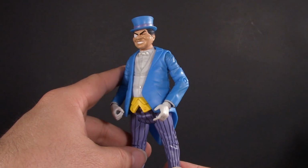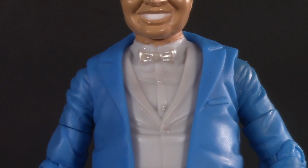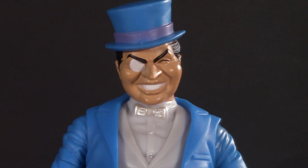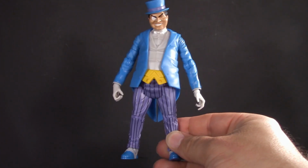The blue and lavender color scheme evokes his look from Superpowers by Kenner, and I really appreciate that they went in and made the tie and the buttons a shinier white. Pulling it back, we can see that the jacket's an overlay. If I did have one criticism, it would be his proportions. Specifically, just how long his arms are. He kind of looks like a chimp or an orangutan.